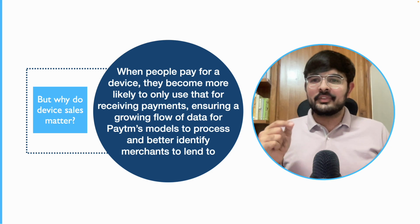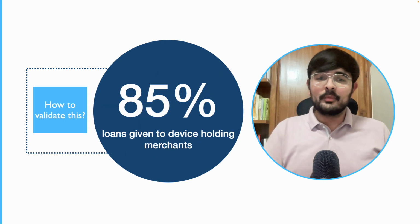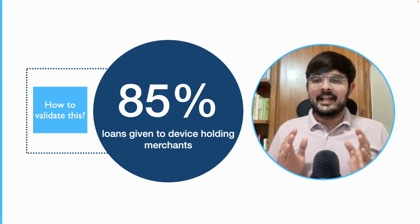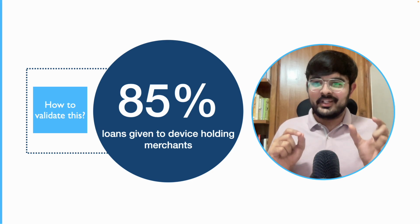Now, but in terms of numbers, if you look at it, almost 85% of loans that Paytm is lending out, as of 2 quarters back, this number stood at 85%.